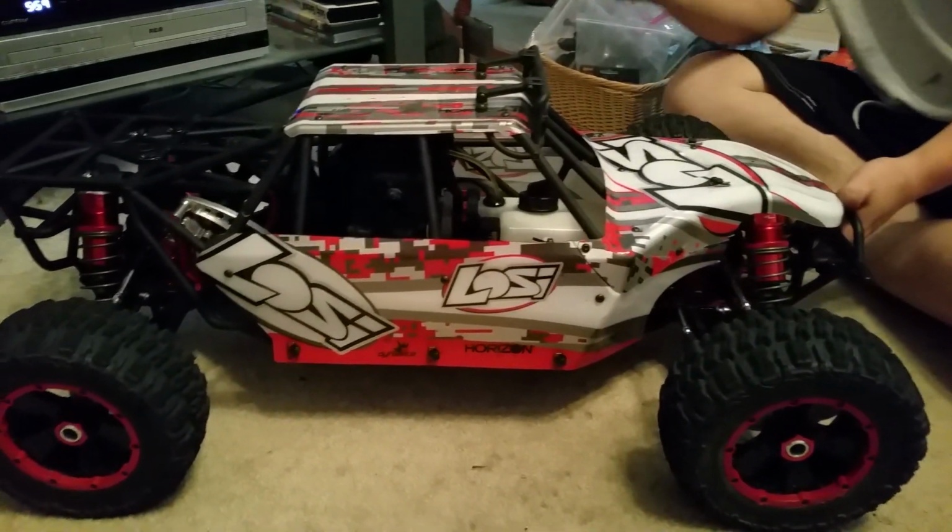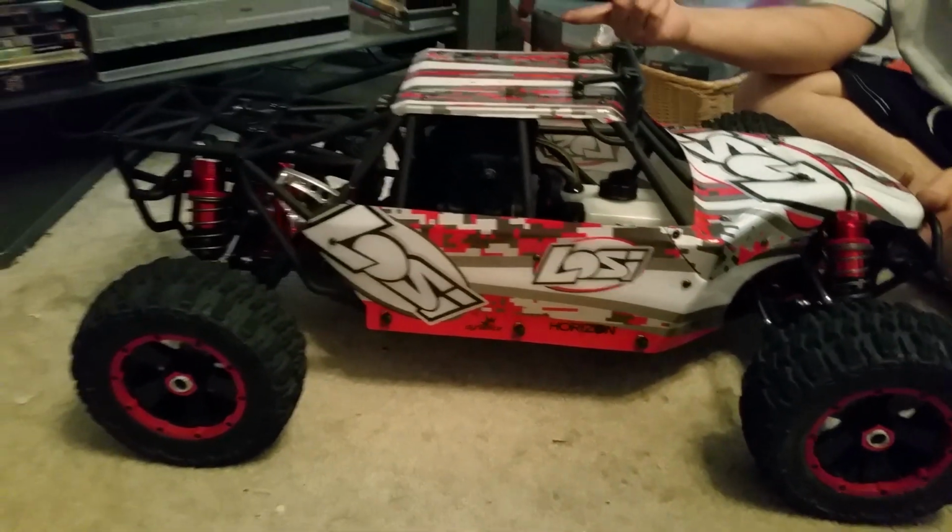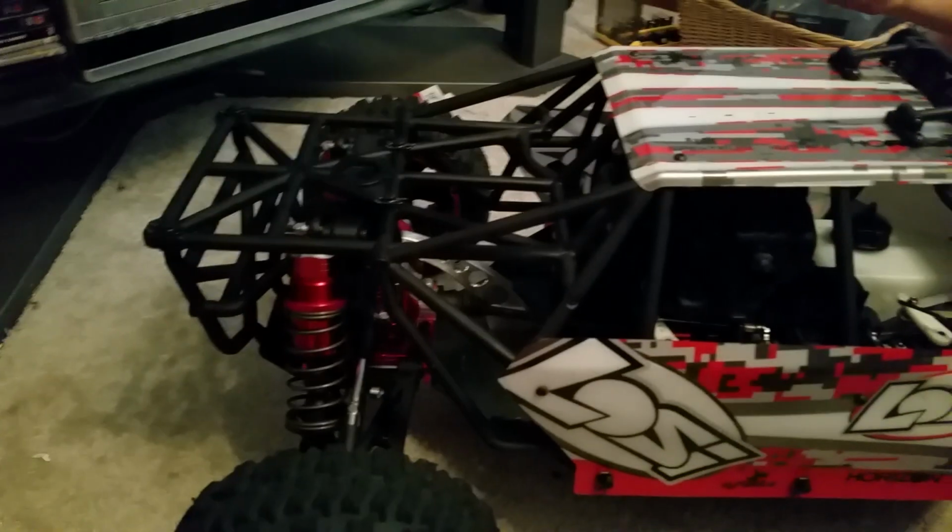If you look up in the rear, you can see the red and the silver aluminum parts. That's the diff housing and the diff case. And same thing in the front. I'm not going to take the whole cage off. You can see right here, I don't know how well it's going to show up, but it's got the metal drive linkage, so it's not plastic. All of this stuff is FID racing.